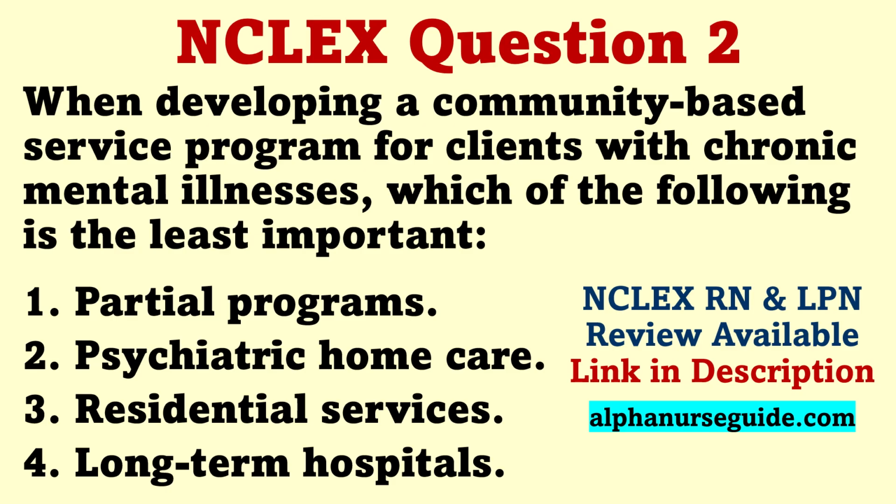The correct answer is 4. For a community-based program, the need for long-term hospitalization is least needed if the other services are available.